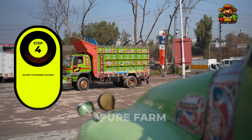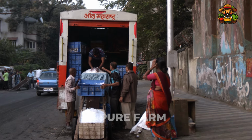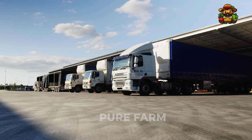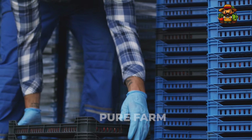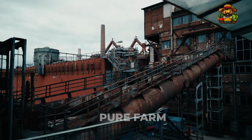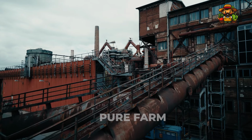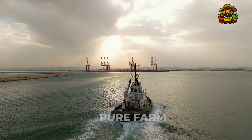Delivery to processing factories. The frozen shrimp are transported from the port to processing factories in specialized refrigerated trucks. These trucks are designed to maintain a consistent cold chain, ensuring the shrimp remain frozen throughout the journey. The logistics involved in this transportation are carefully coordinated to minimize transit times and keep the shrimp at optimal temperatures. Factories are often strategically located near major ports, which significantly reduces transportation time. This proximity ensures that shrimp arrive quickly, maintaining their quality and freshness.